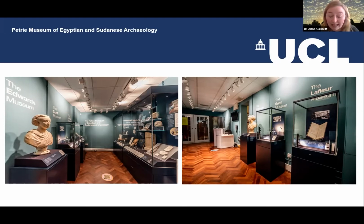So the key visitor messages for this space include: what are the legacies of Flinders Petrie, Petrie being the founder of the collection, including in the field of museum archaeology? For better or worse, Flinders Petrie was known as the father of Egyptian archaeology. So I'm going to talk a bit about the problems there.